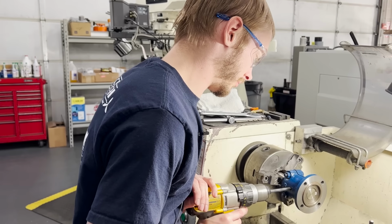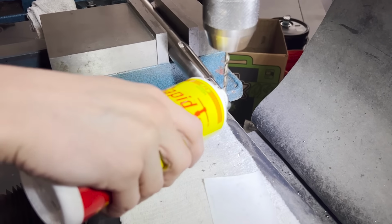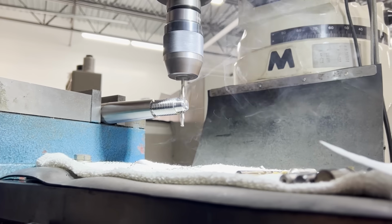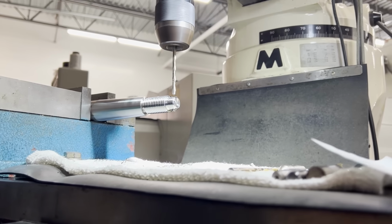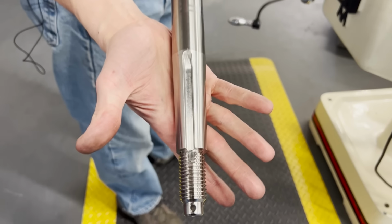All right, so now we'll do a little dimple for the set screw here. Now we can put a cotter pin hole in it in case you guys do decide to ever put a fixed prop on it. And that's it. Here's Arabella's shaft.